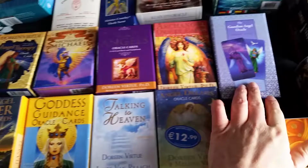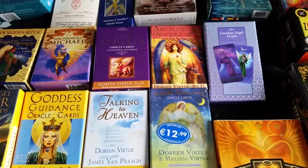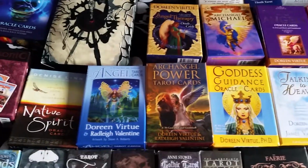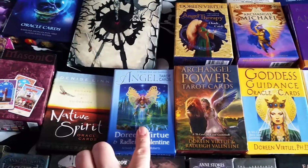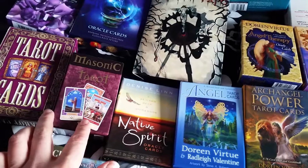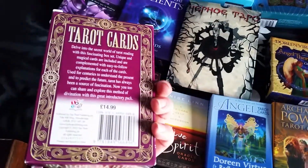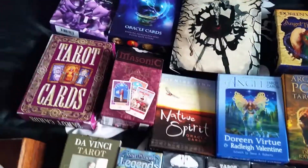Best angel card deck I ever had though is this one, the Guardian Angel Oracle. I got that for €5 in a secondhand shop. Absolutely loved it. That's all the Doreen Virtue decks. This one is one the girlfriend read about for a huge amount of time. Masonic Tarot, a little bit disappointing. It's a nice enough deck. Tarot cards, it's a generic one you'll find for about 10 to 12 euros on eBay. Big deck. Not that great, not bad.